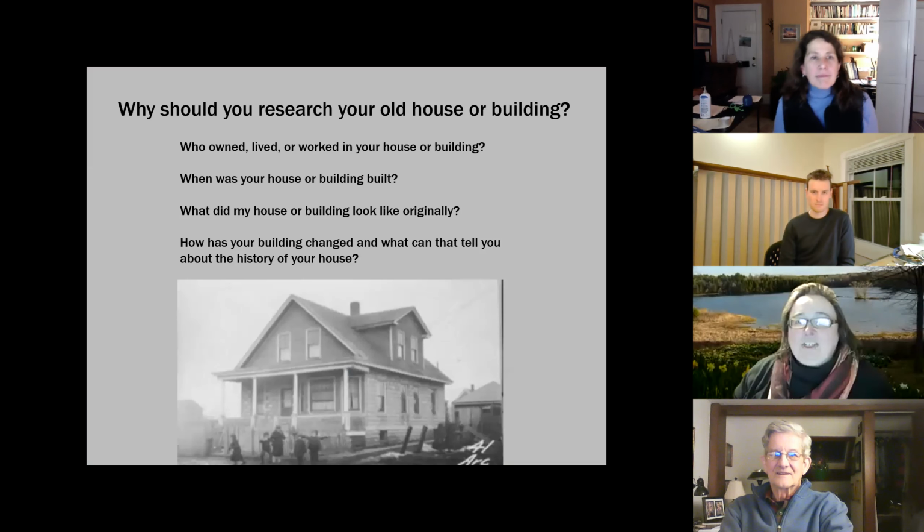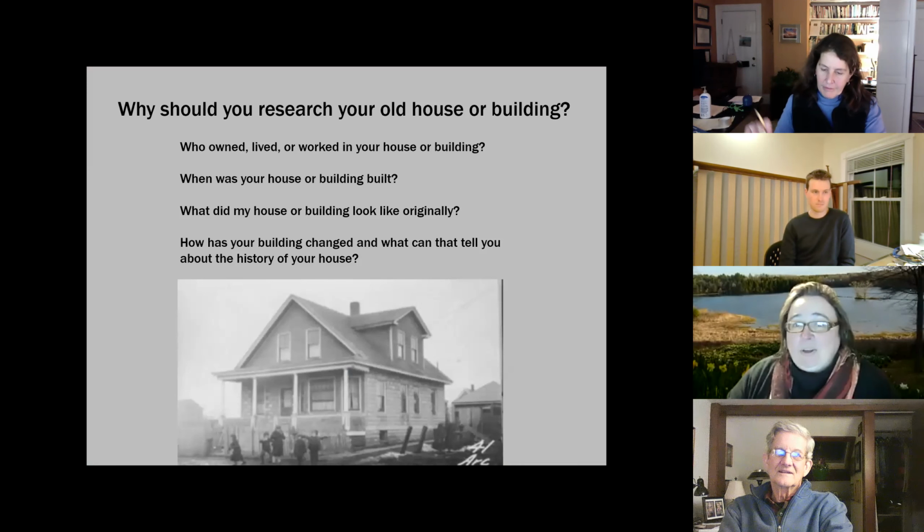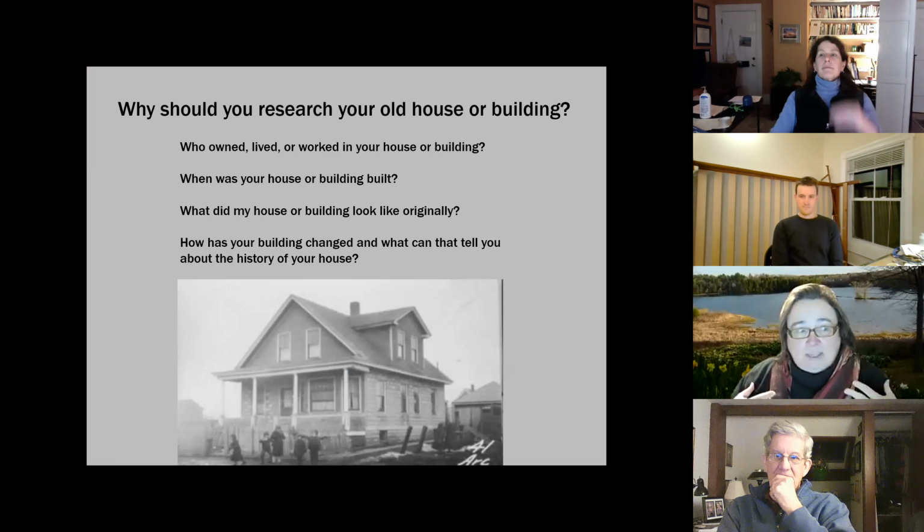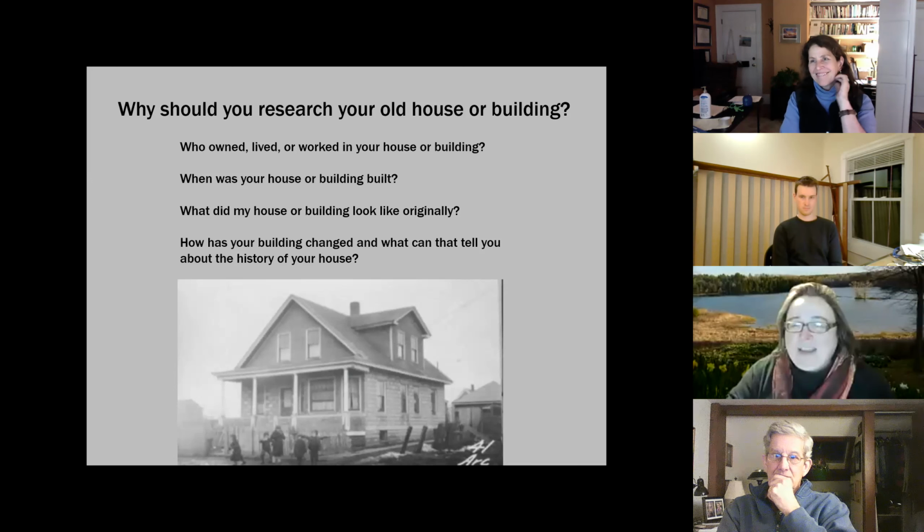So why should you go ahead and research your old house or building? It's great to be able to know who owned or lived or worked in your house or building. Lots of people just want to know when it was built and how old it is. Some people get really excited because they're doing a building project in their house and they'd like to know what it looked like originally, and maybe they're thinking about taking off their vinyl siding and they want to know what wood trim might have been underneath their house. So there are all different reasons why people look at researching their house.